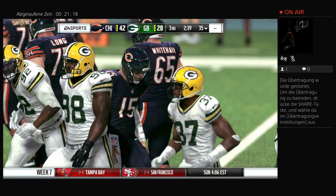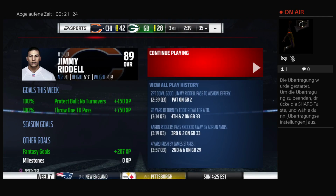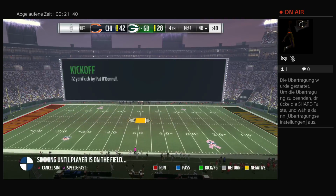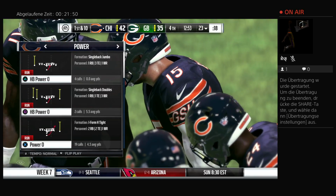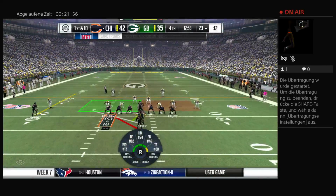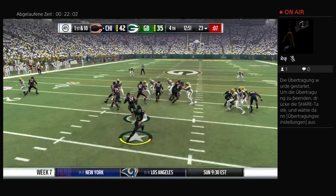And, of course, on the 2-point try, had the option to run or pass. They pass it there, and it works. Felt pretty straightforward, didn't it? An open receiver, ball. Howard.